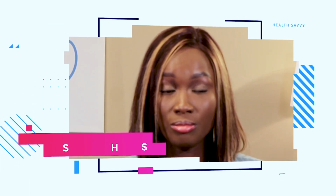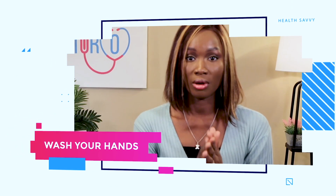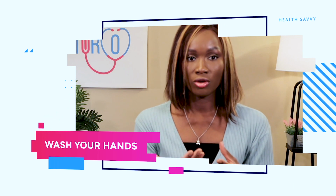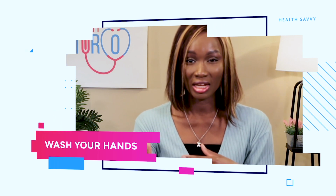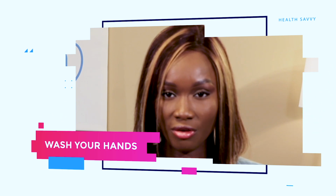First things first, before you use a tampon, you must make sure you wash your hands with soap and water, right? This is because you're going to be inserting your hands into your private part, and you don't want to introduce bacteria into that area, right? So make sure you wash your hands with soap and water.